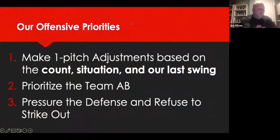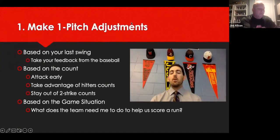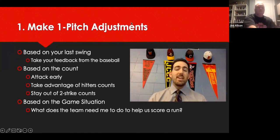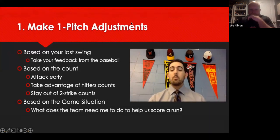So first, one-pitch adjustments. By the time you get to high school baseball, the days of walking up to the plate and taking the exact same swing 3 times or 5 times or 8 times per game is really over. And that's one of the first things I talk with our players about once the games are made. If football is a game of inches, baseball is a game of adjustments. And there are several ways that hitters can and should make adjustments throughout the course of a game.